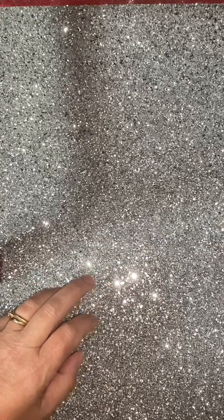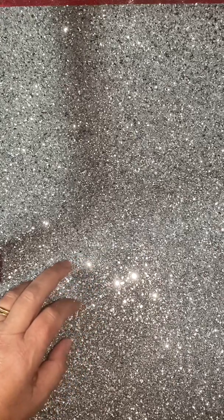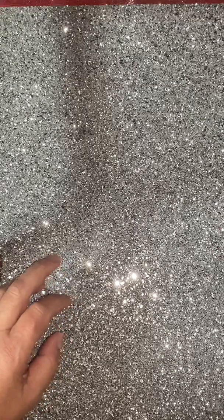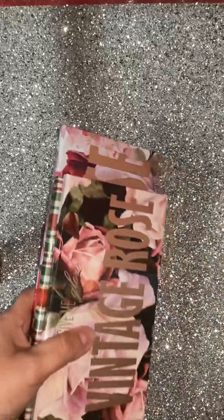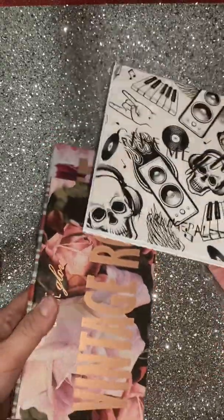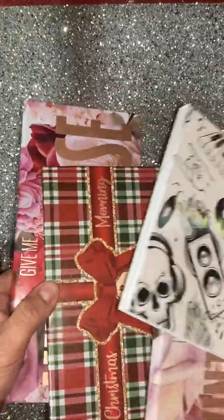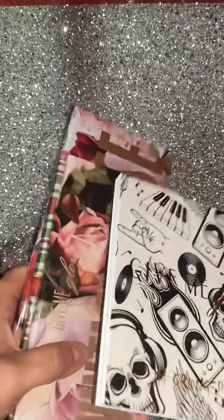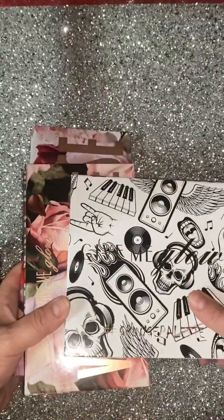And the only brand I have from that letter is Give Me Glow. Now this brand, I absolutely love this brand. And I have 4 palettes from them. The grunge palette, the vintage rose, the Christmas morning and the vivid rose. Now these palettes are amazing. They're really heavy, they're fantastically good quality.